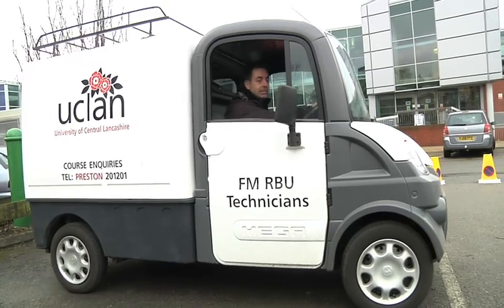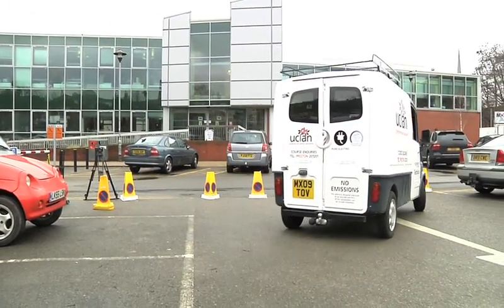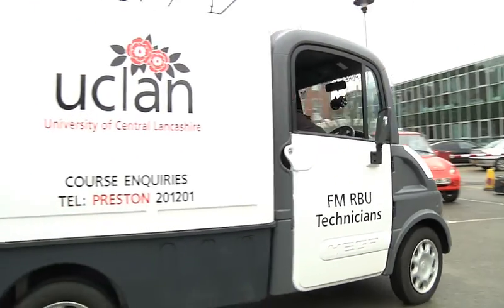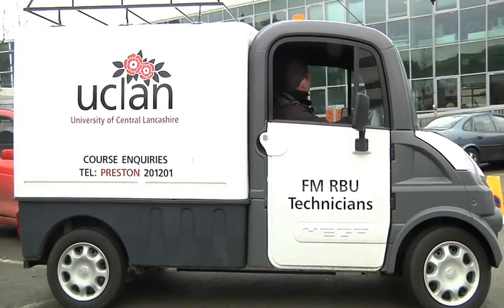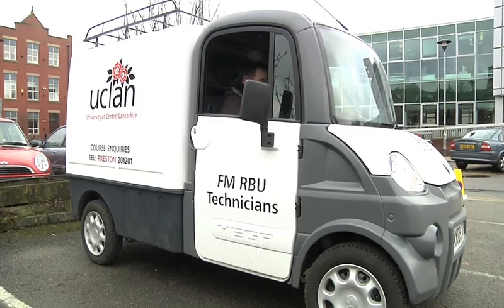We want to reduce carbon emissions from our fleet vehicles at the university, but we also want to show staff and students that electric vehicles are becoming more popular and that they can be used around campus or for individual journeys. It's very good. It's limited to 30 miles an hour, absolute maximum, but for our job around campus, it's perfectly adequate. We're hoping to introduce some more electric vehicles through the sustainability funding that we have at university. We know we're doing our bit, so yeah, it's good.